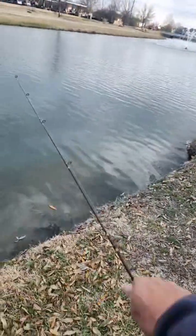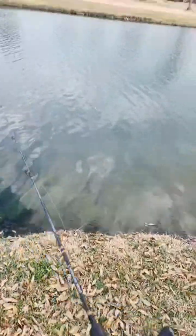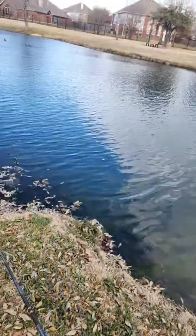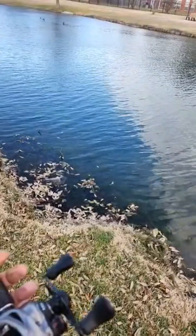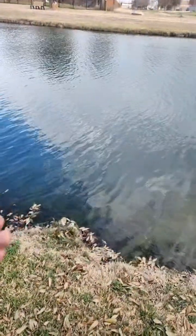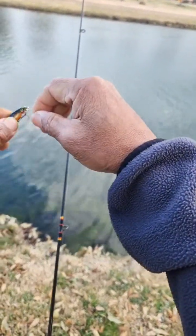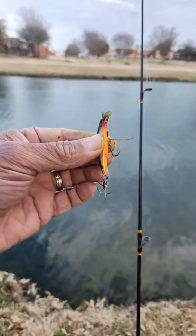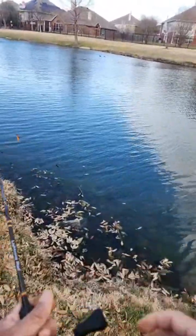All right, I got to sneeze, so bear with me. Got a lot of junk in the air too with all that wind that kicked up from yesterday, as well as now with this front coming through. Okay, my lure's clobbered right now. I can see the front hook is hooked onto the line, so let's clear that out. Okay, and that's what I'm using. Let's see what we can do.